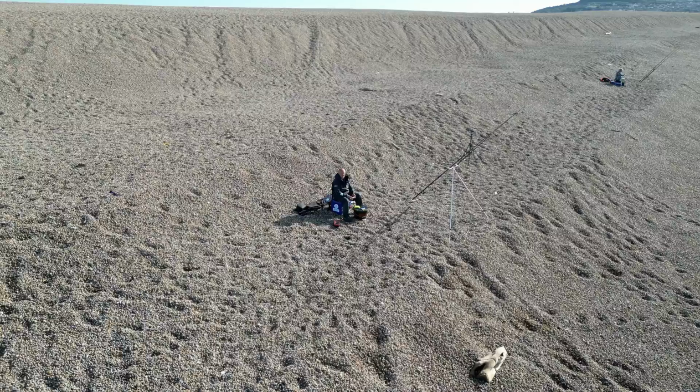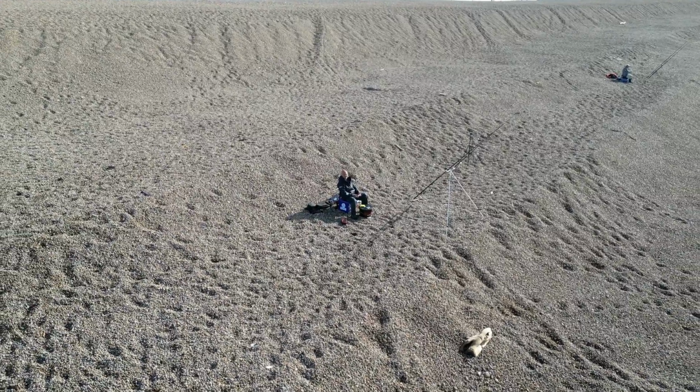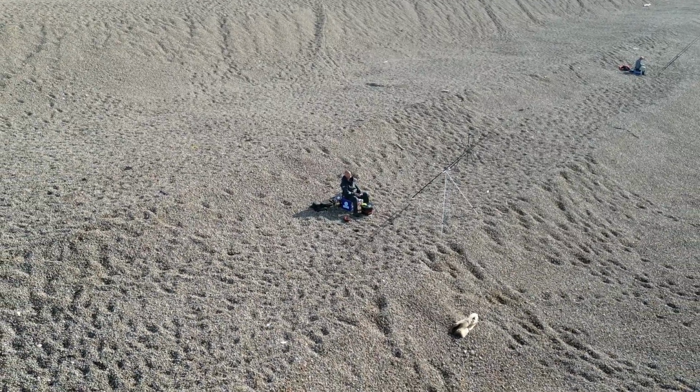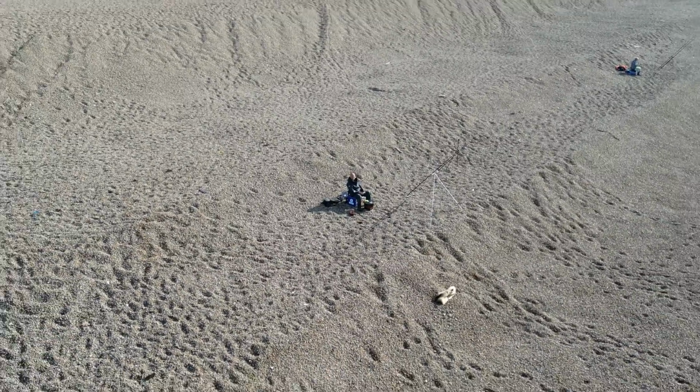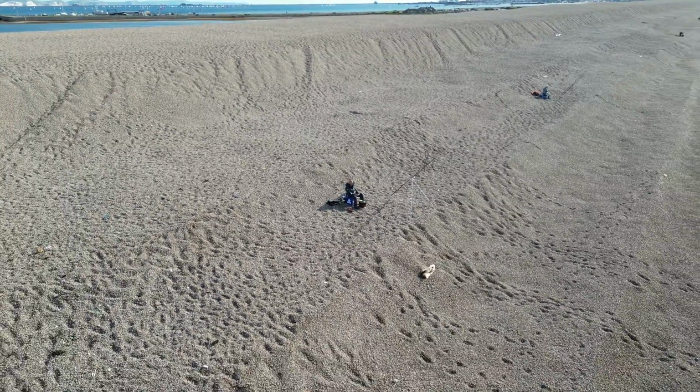It's nice seeing so many people out enjoying this sunshine. It's lovely and warm. It is gorgeous. Considering it was so cold this morning, it doesn't know what it wants to do, does it? It doesn't know if it wants to be winter or not.